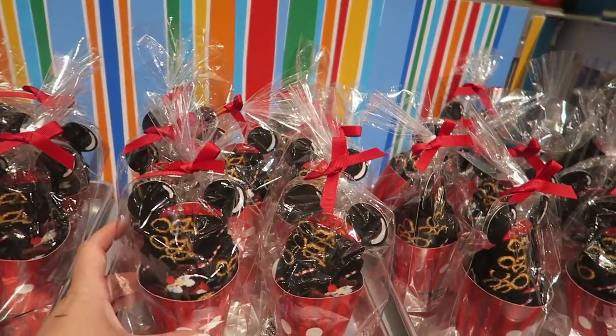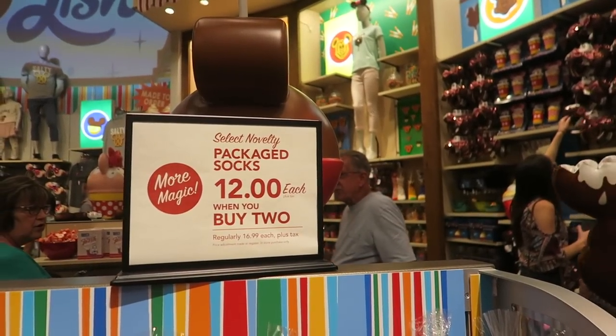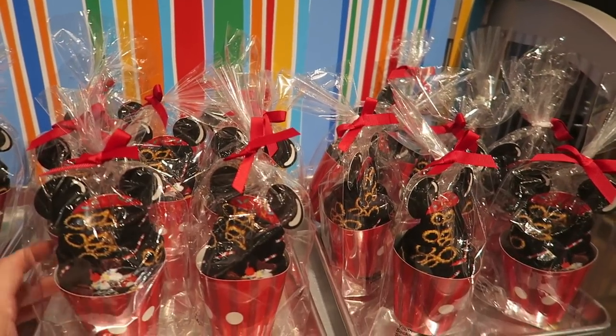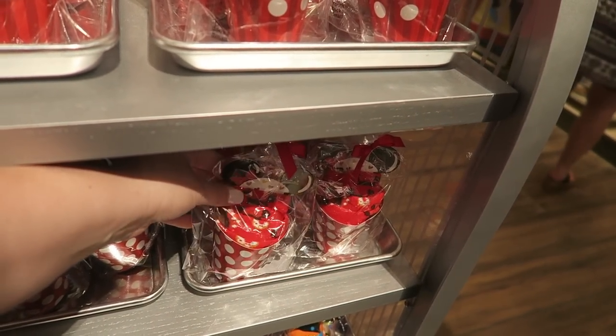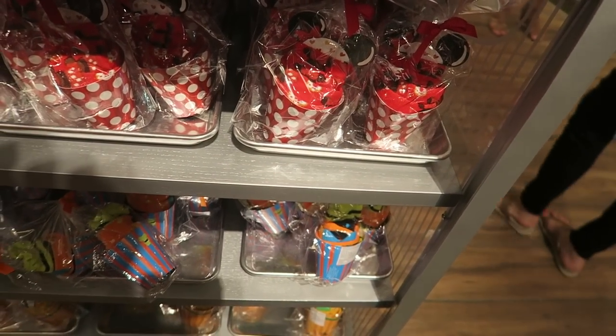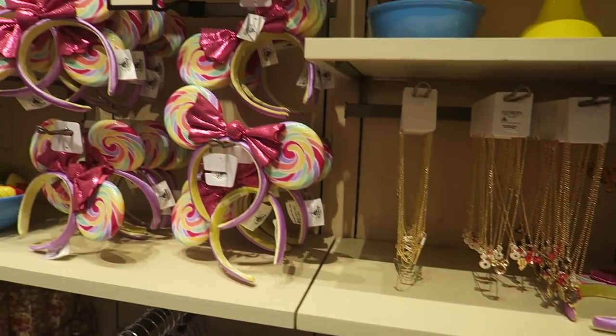And these are how a lot of the socks come packaged, and they are $12 each when you buy two. So they have like pretzel ones here, and they have some mini kind of donut ones, all kinds of different types. And in with the merchandise, there is actual snacks as well. They have popcorn and stuff here.